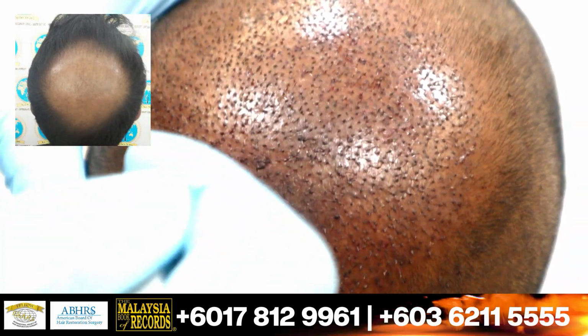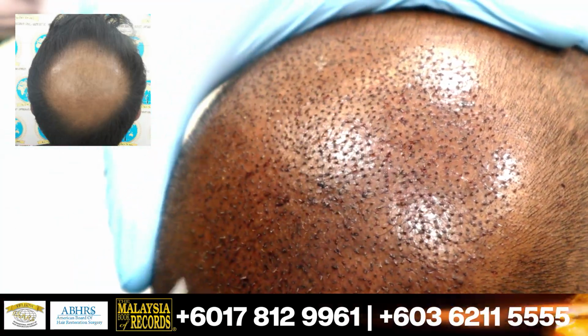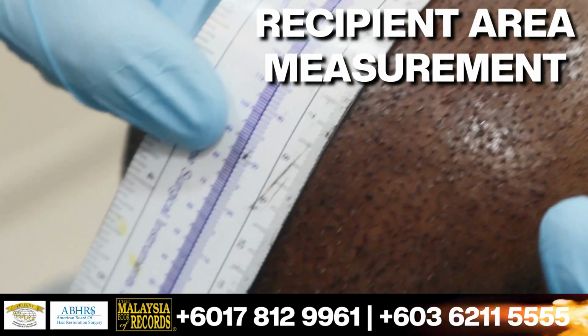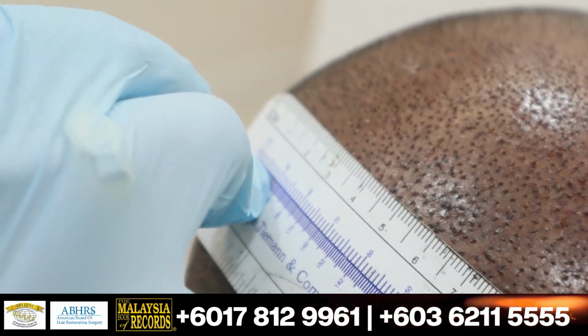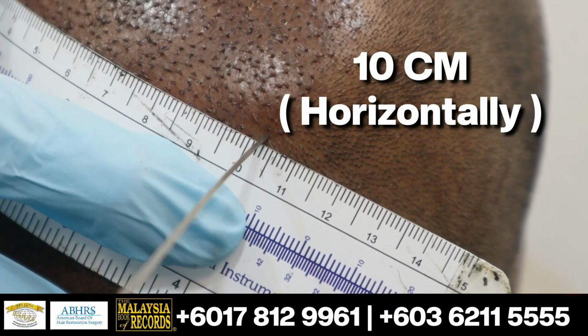This is the crown area where the patient is not happy. There's no more hair in the balding area. Vertically, from this point to this point is about 12 centimeters. Horizontally, from this point to this point is about 10 centimeters.